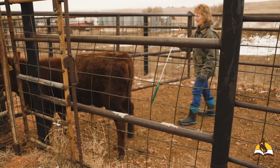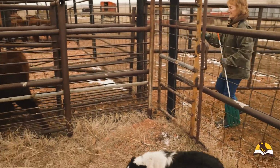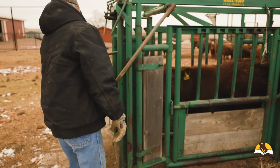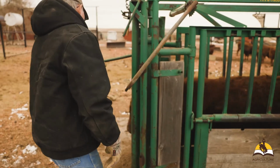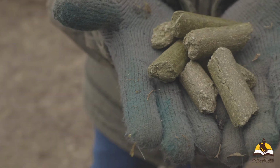The Mackey Ranch is busy all year long. The early months find them processing their bulls who are ready to be sold to customers in March and April. During this season, they feed their bred cows hay and alfalfa cubes to prepare them for calving season.